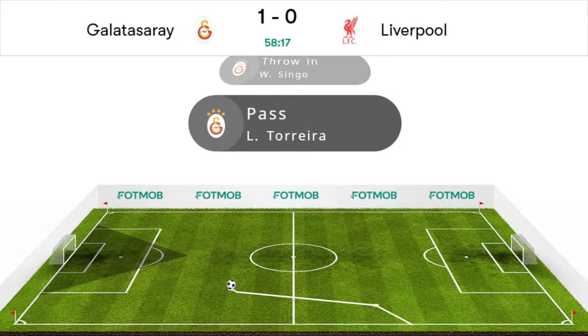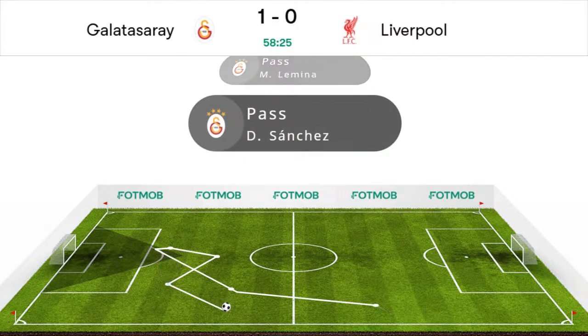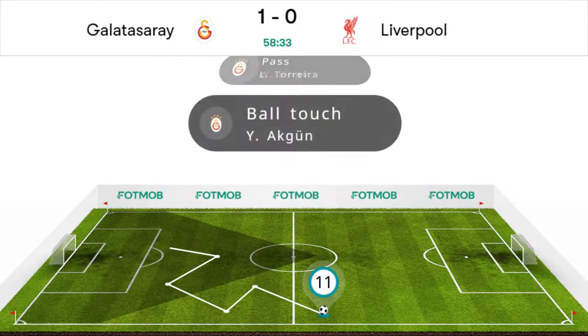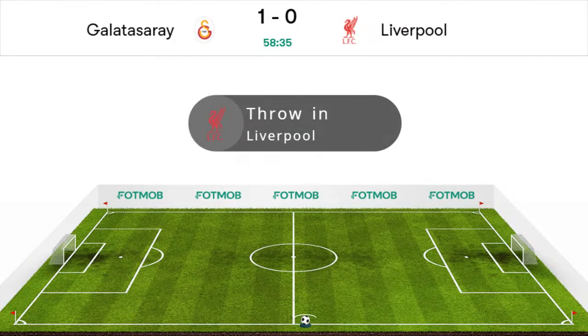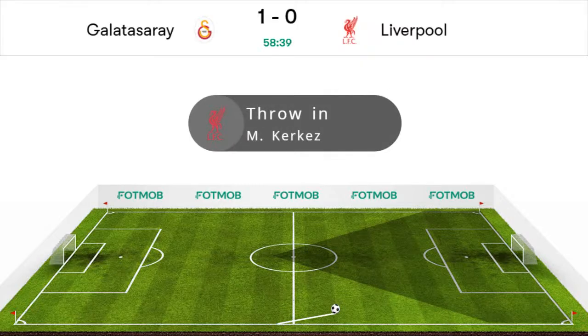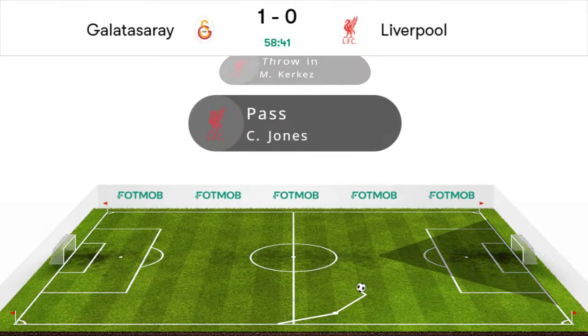I think that's really unreasonable. As he's chested the ball down, the man behind him jumps up with a hand on the back of his head and just pushes him down to the ground. I'm really surprised that the referee's allowed that one to go. It doesn't seem particularly fair. Nonetheless, Galatasaray in possession, 58 minutes gone.